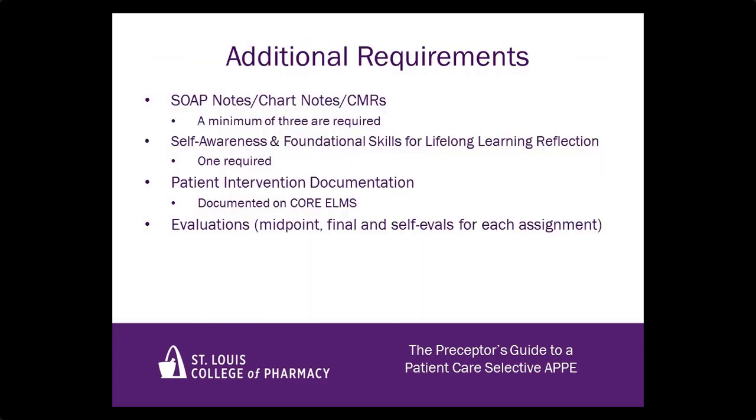The remaining requirements for the rotation include a minimum of 3 SOAP notes or chart notes or CMRs, 1 reflection on self-awareness and foundational skills for lifelong learning, patient intervention documentation in IDoc, which is found in Core ELMS, and evaluations appropriate for the rotation. SOAP notes and reflections will be reviewed by the preceptor, and the evaluations that the students complete include 1 for a mid-evaluation, 1 for a final evaluation, and an evaluation for each submitted assignment.